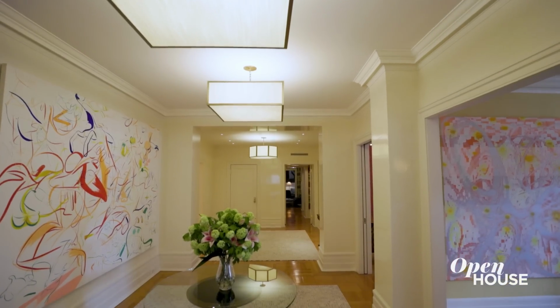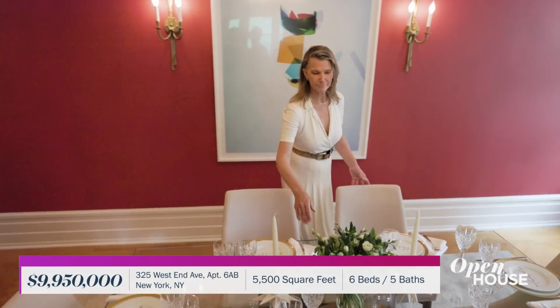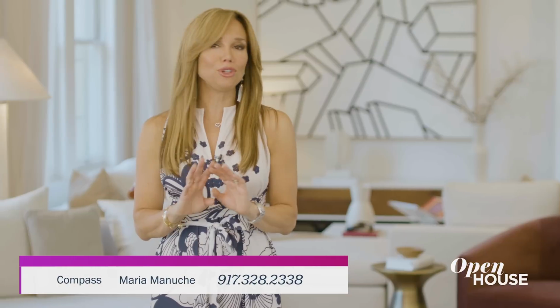We're starting things off this week at an elegant, art-filled apartment on the Upper West Side. Check out how the classic architectural details mix harmoniously with modern amenities to create a true uptown New York original.